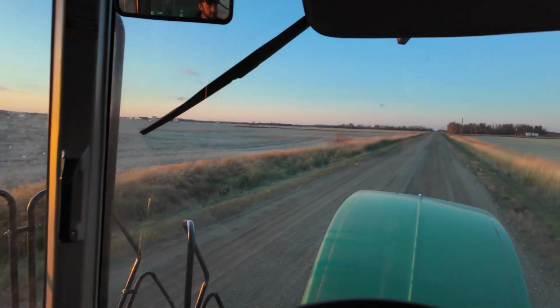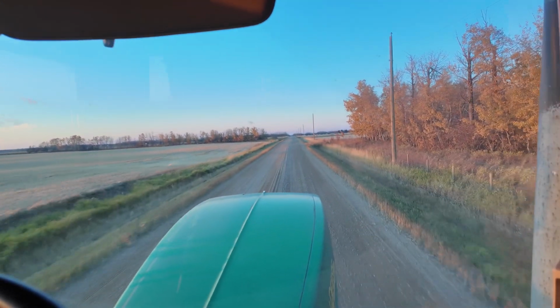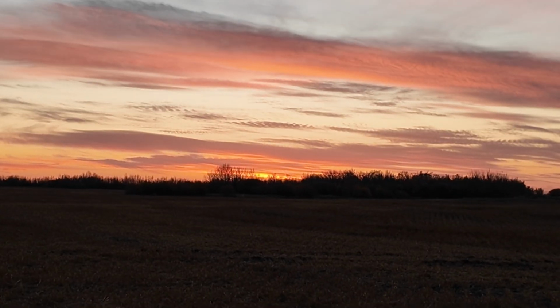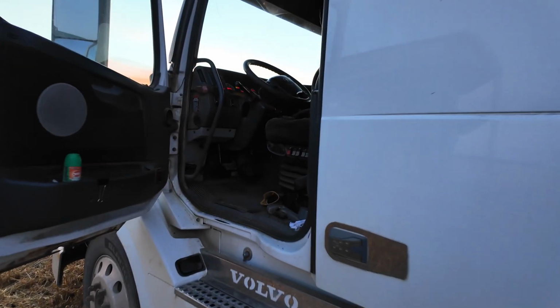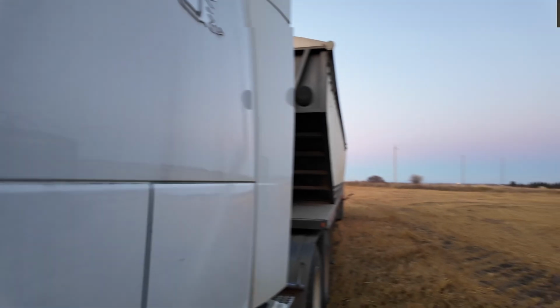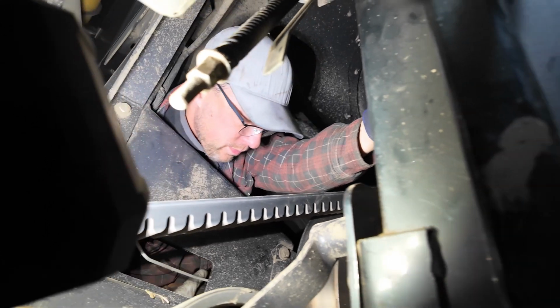Taking the cart back out to the field. Gonna bring the Volvo home. It's full of oats. Want to make it home before sunset. Basically made it at sunset. Get this baby home. There you go. Bit of a tight spot.